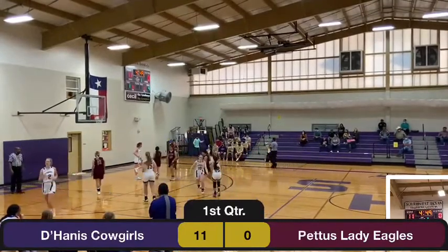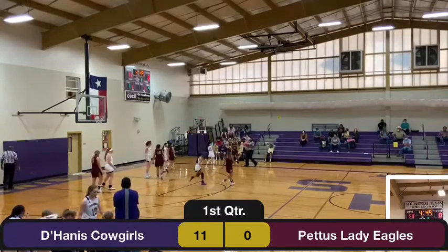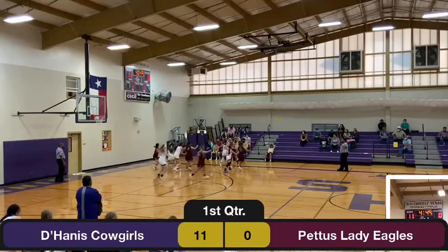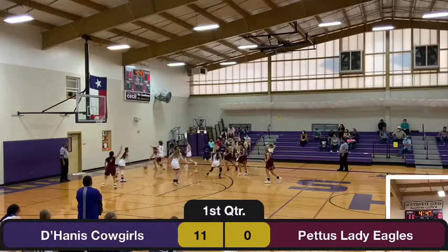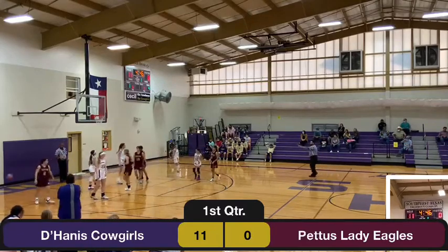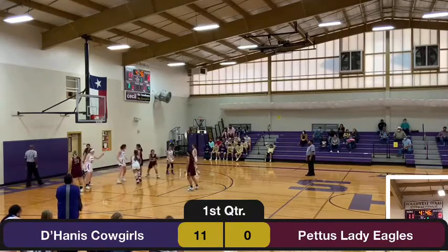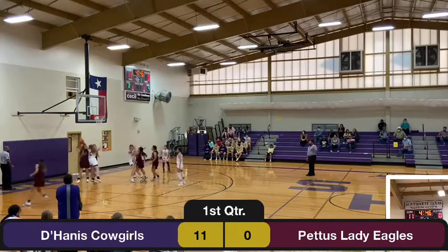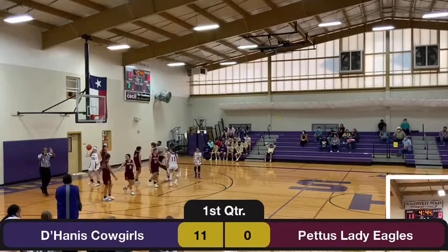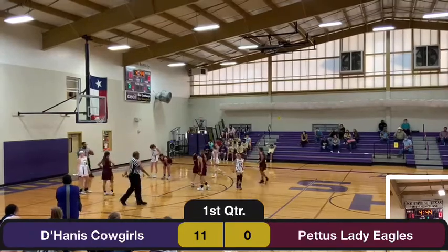Checking in for the Cowgirls, number 12, Alicia Garcia, and number 15, Brighton Beard. Inbounded. Drives inside, but they're going to get Carter for a foul. So it's going to be a first foul on Victoria Carter. Pettus to inbound. Cowgirls in a 2-3 formation, and they're going to get Brighton Beard with the foul. And that's going to send number 11, Mika Davis, to the free throw line.